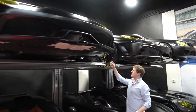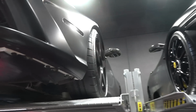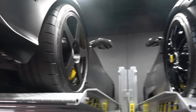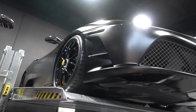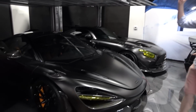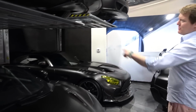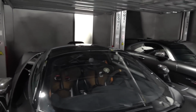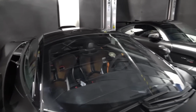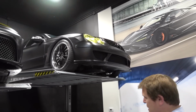If you come through here, you can spot the HRE wheels that we've got on the Speciale. We've also got some wheels on the Scuderia to match the kind of factory design, but with center locks. 765 again, full system, you name it, the whole works, all the carbon fiber, spec to the max. We've got the Senna seats going on inside there as well, the full hardcore lightweight buckets. We spoke a bit about the Rentec packages for the CLK DTM and the GT Black Series.